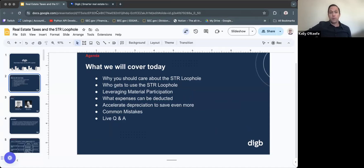We're going to talk about the requirements to use the short-term rental loophole. And that's going to be material participation requirements, and also some of the requirements on your property, such as how long it can be rented out. Then we're going to look at what expenses you can deduct from your taxes, and then how to accelerate depreciation to save even more at the end of the year. At the end, we're going to go over some of the common mistakes that we see, and then we have a live Q&A as well, so we can answer any of your specific questions.